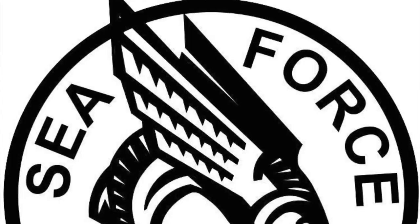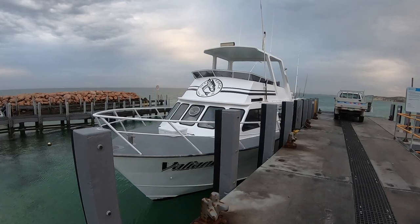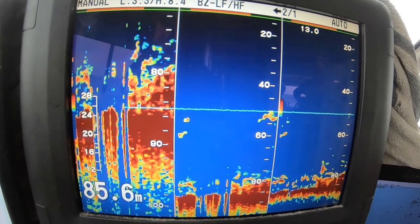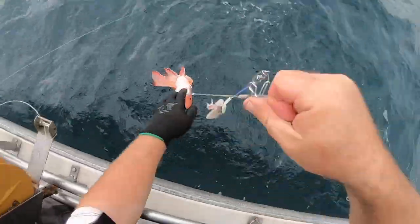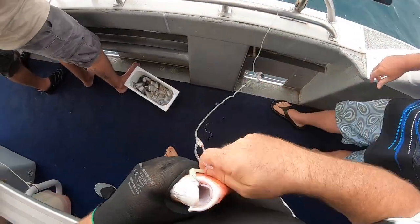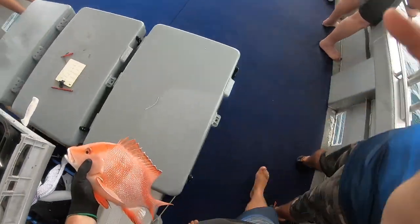It's a nice shred, mate. Oh, you're hitting. Little baby red emperor. I think he's going to be a bit small. I'll check him, but I think he's a bit small.